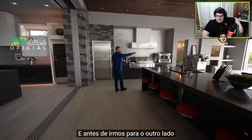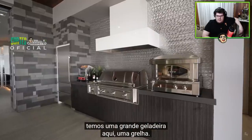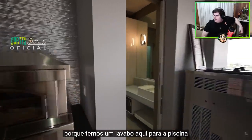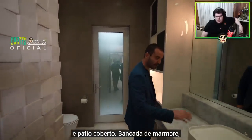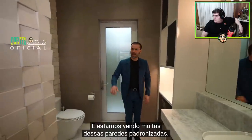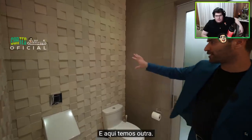And before we wrap around to the other side, we have a massive fridge here, grill setup. We have a pizza oven also, and before we continue to the island, I want to take everybody here. A half bathroom here for the pool area and the covered patio, marble countertop, this futuristic modern drop-in sink. We have the toilet set up, another urinal, and we're seeing a lot of these patterned tile walls, and we have another one over here.